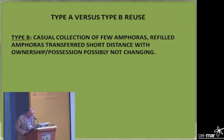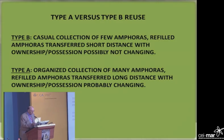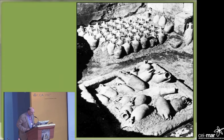Specifically, we can imagine that type B reuse often involved the casual collection of small numbers of used containers and their eventual transfer after refilling to a locale at no great distance from the place where they had been emptied of their prime use content, with possession and ownership of the refilled vessels frequently remaining unchanged. In contrast, we can imagine that type A reuse often involved the organized collection of large numbers of used containers and their eventual transfer after refilling to a locale a substantial distance from the place where they had been emptied of their prime use content, with possession and ownership of the refilled vessels often changing one or more times.